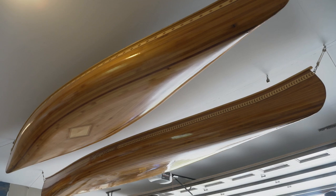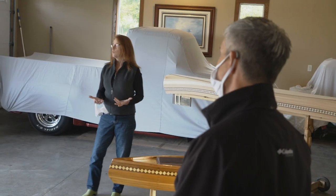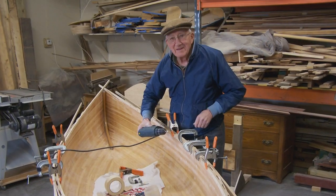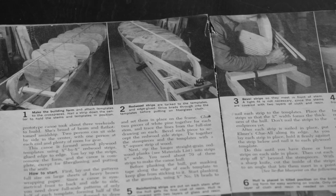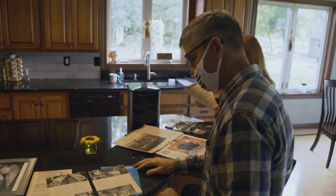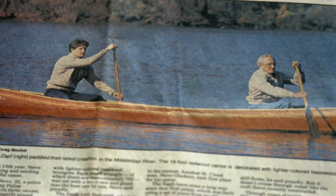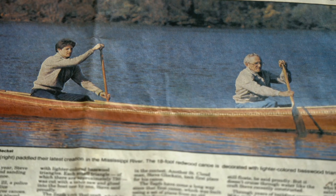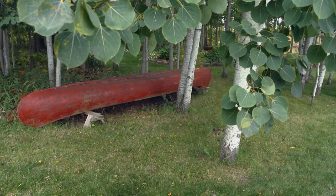Turns out Steve and Amy had a knack for woodwork. I never worked with wood before I met Steve. The roots of all of it born from Steve's father. This is a Popular Science magazine article. My dad found this article, and this is how he learned how to build canoes. Mike Zapf built his first boat way back when. Yeah, Dad started in 67, and I was quite young, like 4 or 5. And just I grew up in that process of everybody in the family building one.